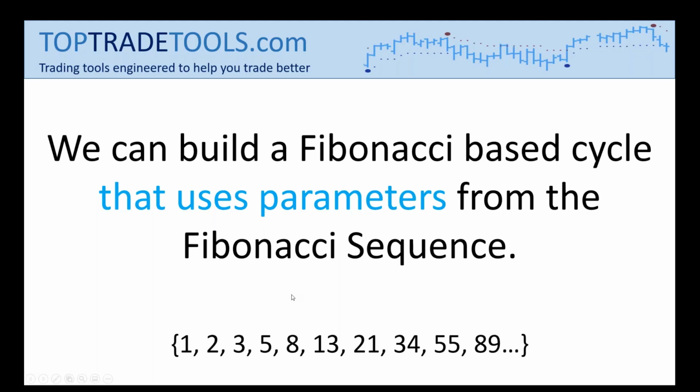Let me show you how this works. If you look at the Fibonacci sequence, it's really just a series of numbers: 1 plus 2 equals 3, 2 plus 3 equals 5. If you're new to this, 3 plus 5 equals 8. So it represents a growth rate, right? The sequence does. And the reason it's interesting and powerful is because we see this pattern in nature, right?